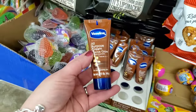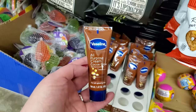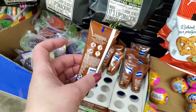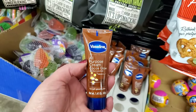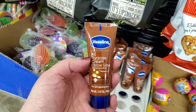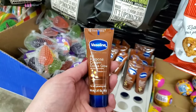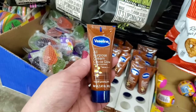This is cool. Okay, I don't think I've ever seen this before. I know that we see the cocoa glow, but I think it's Ponds, right? In the little tub. Not even sure. But this is cool because it's in a tube, perfect to carry in your bag. I love Vaseline intensive care products. They work insanely well. And I have no doubt that this one will be just as good. This is an all-purpose cream cocoa glow with pure cocoa butter. And it's a Vaseline product for soft glowing skin.